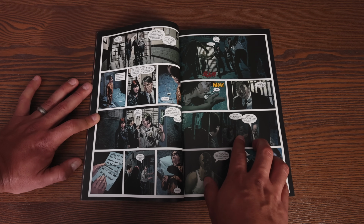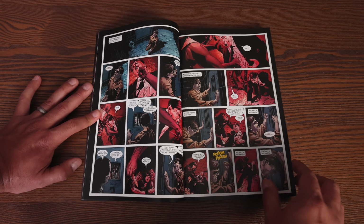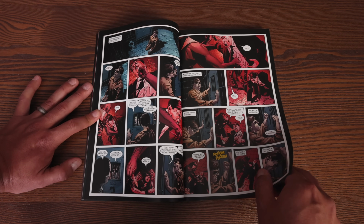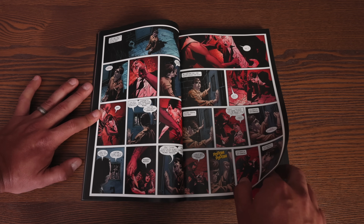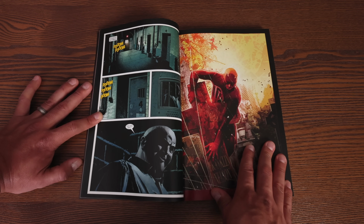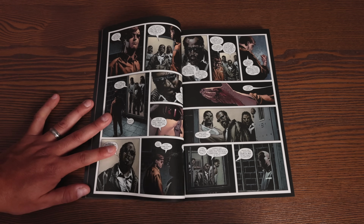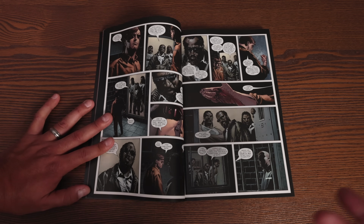But these prisoners end up beating her and stabbing Foggy Nelson. And Matt's like, I can't hear his heartbeat. They killed my friend. And of course, who could be behind this? Maybe, maybe not. It's the Kingpin. Now, that's the big thing that happens. That's what kind of drives Matt to do the right thing.